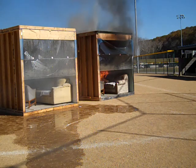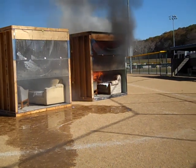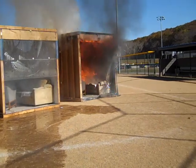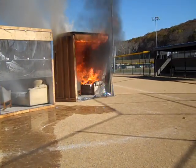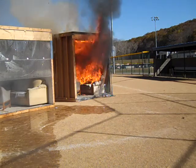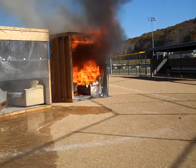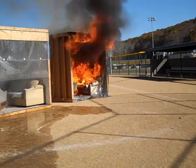As you can see, when we talk about ceiling temperatures, heat rises, and what's happened at the top of the room is that protective lining we had has melted off from the top down. Right now we're 2 minutes and 14 seconds into this. The fire department is still in quarters and has not yet received this call.